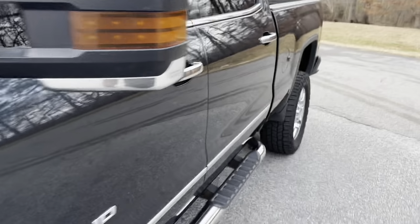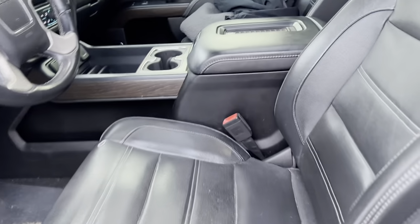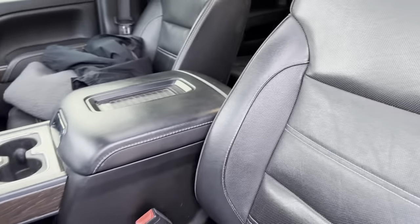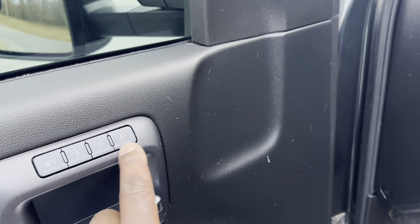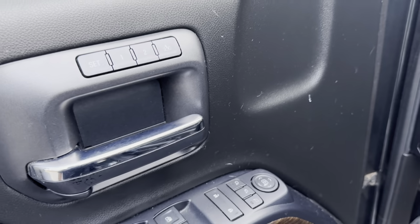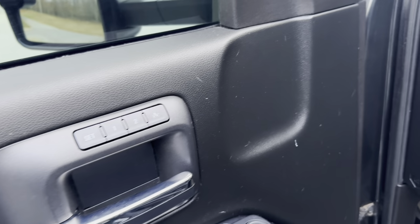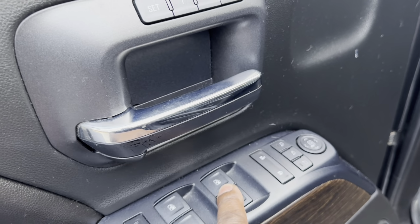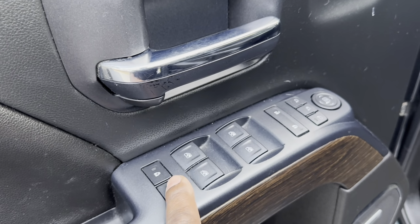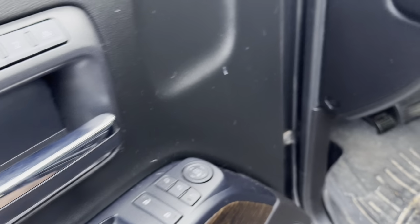Let's take a look at the inside. We do have the tinted windows. This unit has a black interior. And again, excuse the mess. This is auction fresh. Has not been through detail. So you got all your settings there for your seat. If you got more than one passenger, or a husband and wife team that likes to drive, she likes one, you like two, or vice versa. You got your windows here. Unlock, child lock, these mirrors fold in and out.